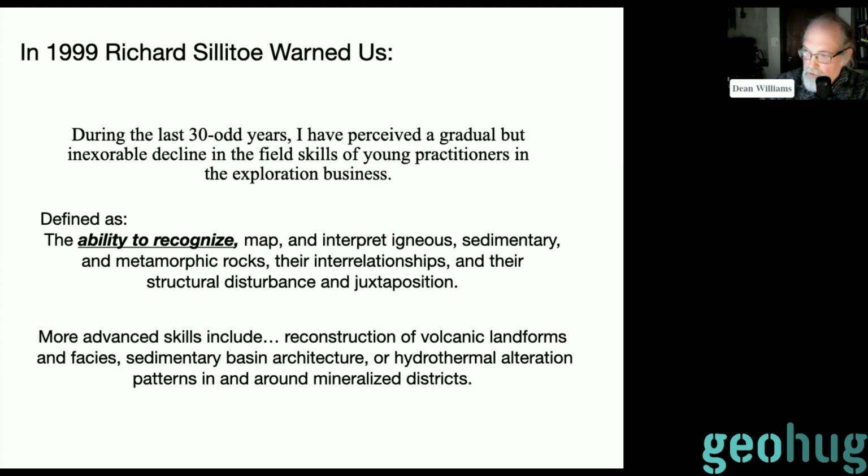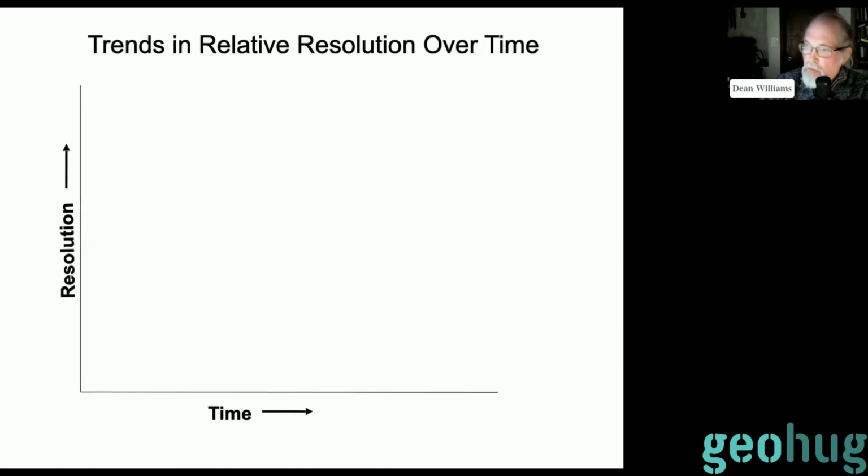More advanced skills include construction of landforms and architecture of sedimentary basins and hydrothermal alteration. But my talk will be based mostly on simply recognizing what rocks you should be using as map units and why that's important. Now, over this period of time, we've had several trends where you have resolution on the y-axis and time on the x.